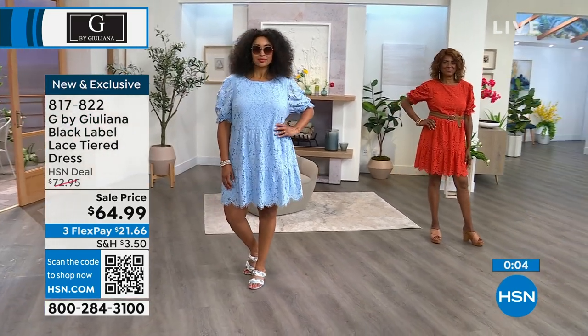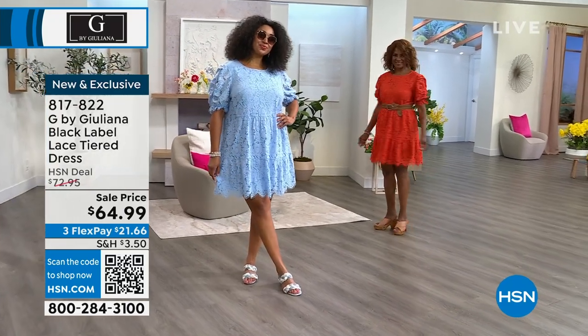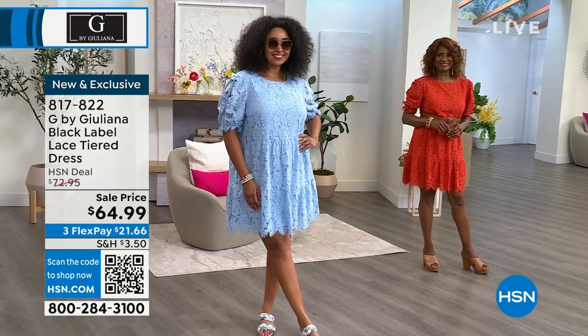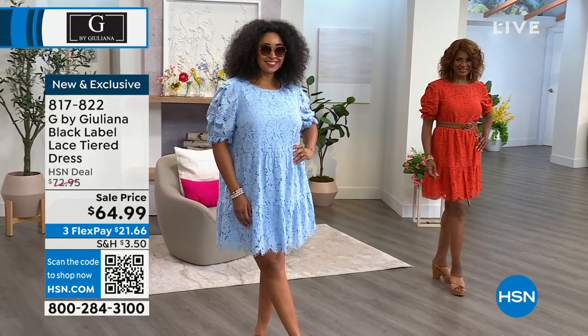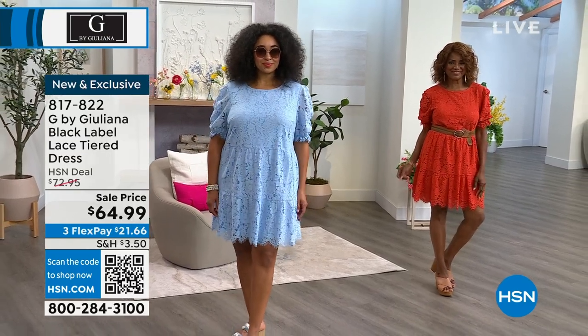817-822 on this really pretty lace tier dress. Oh, it looks like Chili just sold out. So thank you for your orders there. That leaves us with chambray, which is so pretty. It's that perfect powder blue. And then the papyrus, which Giuliana looks amazing in. By the way, we have a brand new sugar wash pant coming up. I'm super excited about it. So stick with us. It's brand new, never seen. It's not like the wide leg that we had last week when I was with Giuliana.